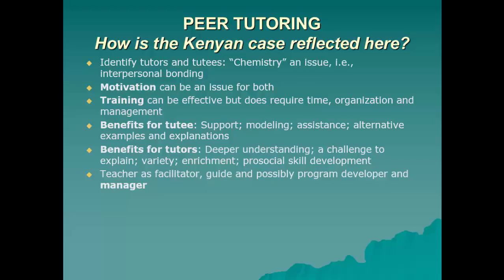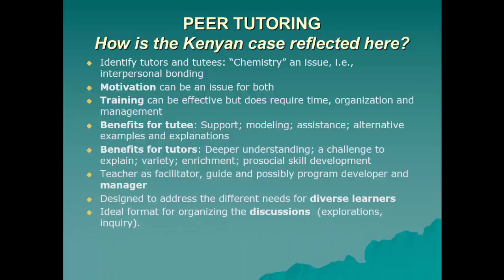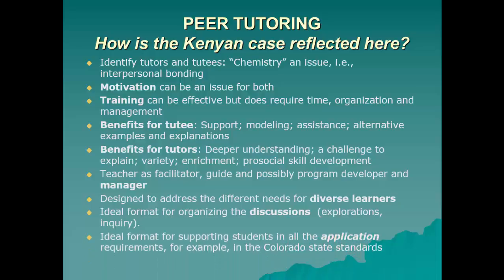The leaders of this operation act as teachers and facilitators, guides, possibly program developers and managers, a variety of roles to get from an idea into production. Peer tutoring is ideal for helping to address different needs of diverse learners. And these disabled individuals will have those different needs as employees. It's an ideal format for organizing discussions. You can imagine that on the floor there's talk of how to make even a better wheelchair. It's also an ideal format for helping people apply what they've been learning and studying.